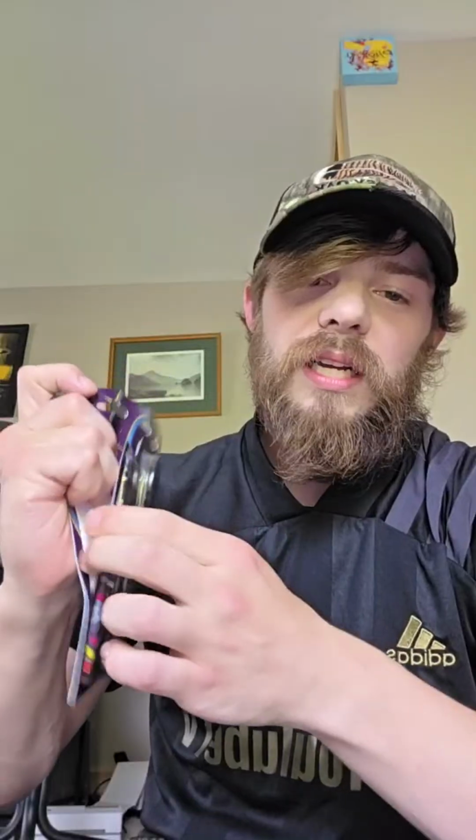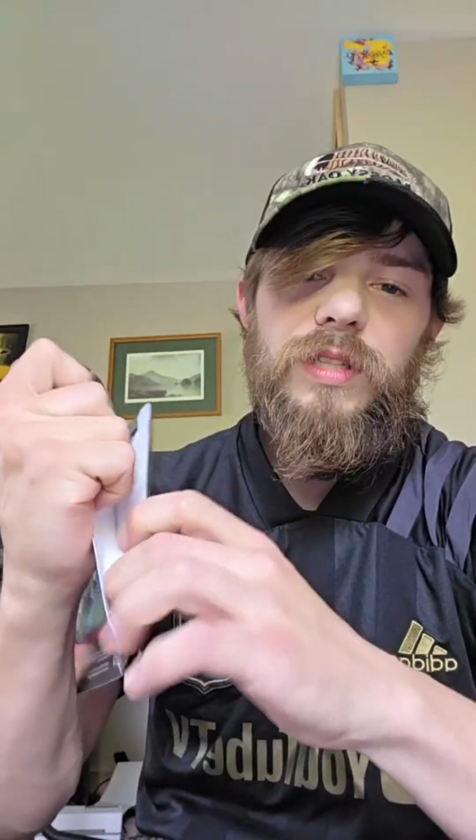When you grade a card, make sure the centering is correct. If you don't, when you go to send it, it won't ever get done, especially with PSA. A lot of people, when they do the centering, go based off 50-50. I like 55-45 personally. It looks pretty much the same. It's about the same rate.